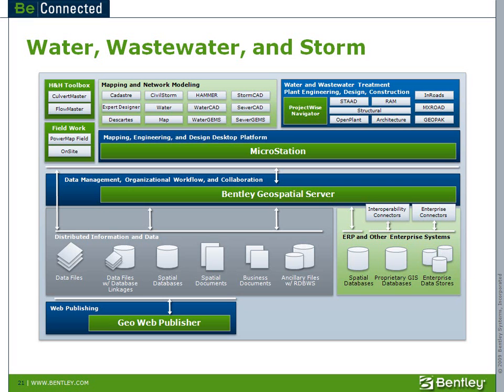Applications for water and wastewater treatment plant engineering, design and construction deliver conceptual through 3D physical design on the MicroStation platform. Plant site preparation and land development capabilities come with Bentley's civil product family. Structural design and detailing is included. ProjectWise Navigator supports plant visualization and clash detection, along with construction sequencing and simulation.